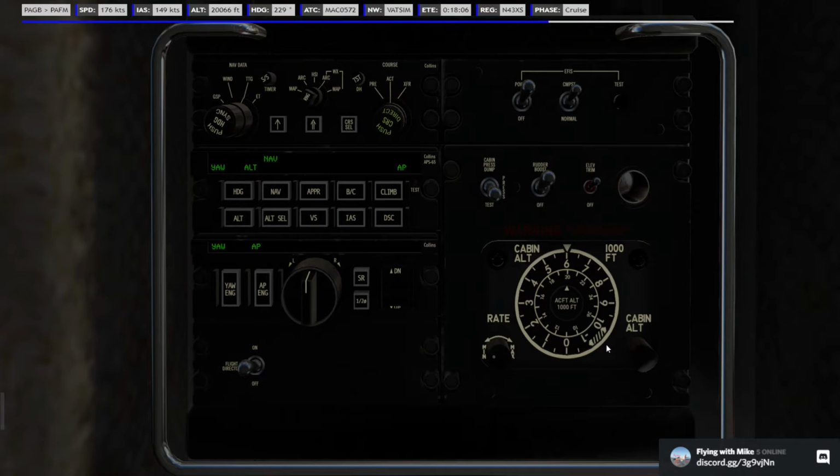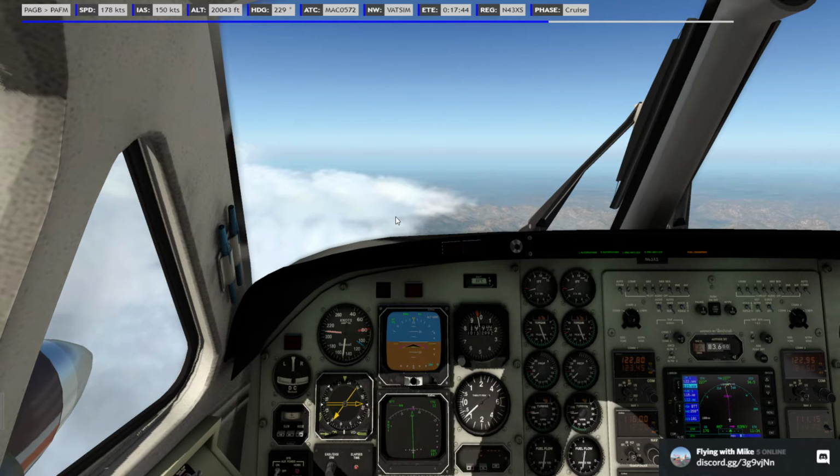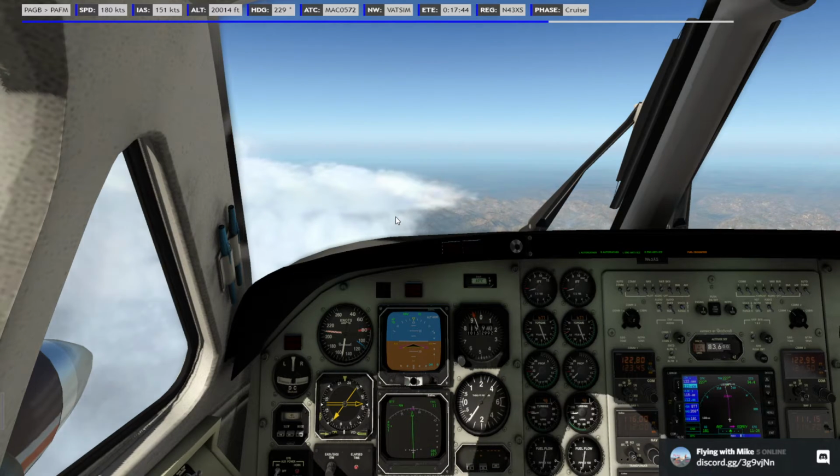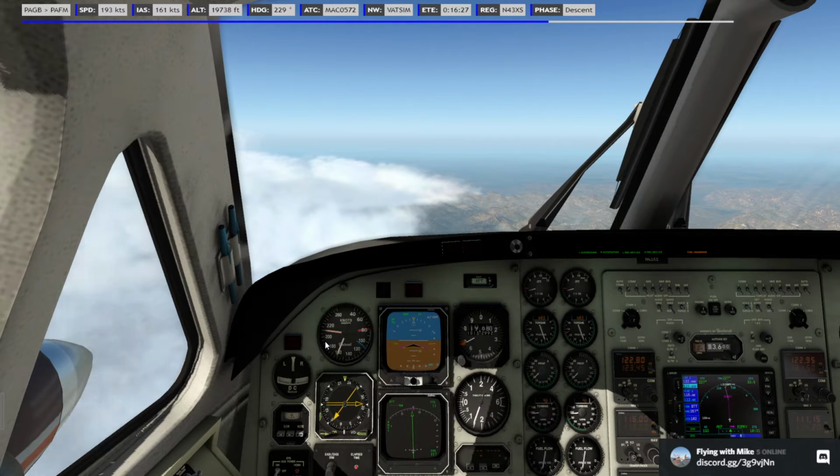Okay, so you all can see what I'm clicking. Click altitude select, descent, and that'll start us into our descent. And at current power setting, we will come up on speed in about 180 to 200. I'm going to click it into IAS just to be safe.